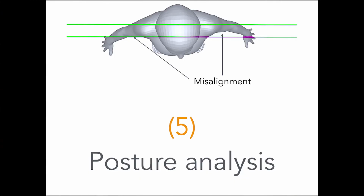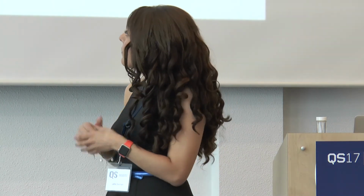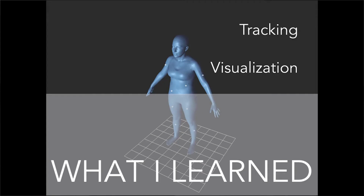So another thing I did also with this, last thing, is posture analysis. I found out it was actually useful for analyzing posture. I found out, for instance, that I had a small misalignment, which is probably why I was getting frequent injuries with exercise. And so what did I learn from this experience in summary?